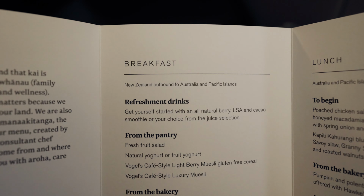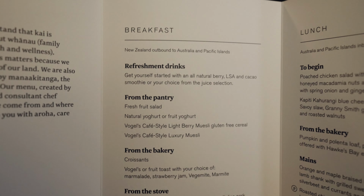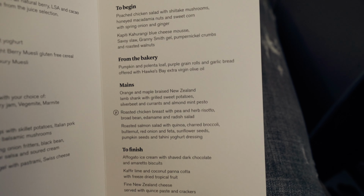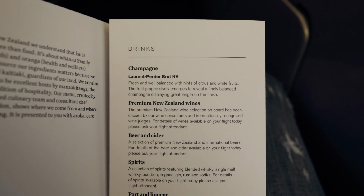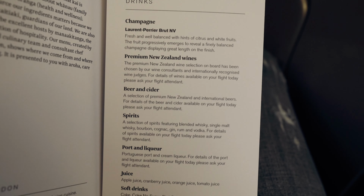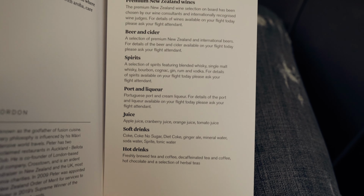So you can look at the food menu here. So today will be a breakfast flight. Good to see they have got champagne on board. A few wines as well.